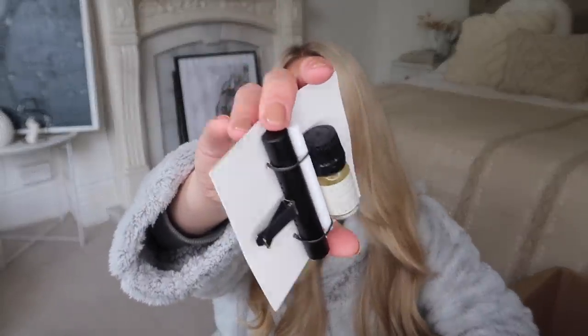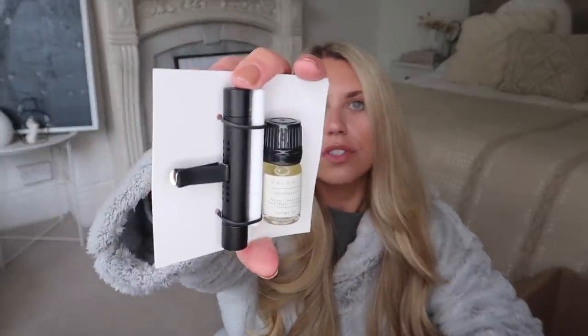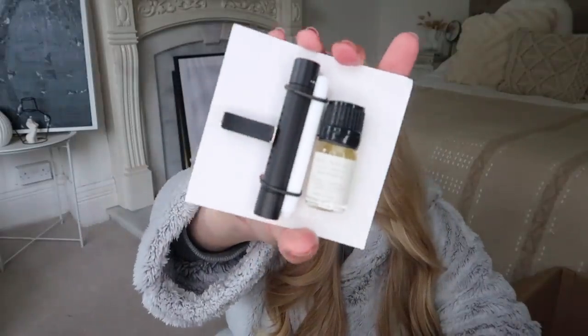If you can see, it clips onto the vent. Then these are the refill sticks. They give you two to start off with, and then it also obviously gives you the little Balance fragrance oil as well, which again you could use in your oil burners, diffusers as well. I think that also makes a good little stocking filler gift idea for friends and family or Secret Santa if your budget is £10. The fact that it is just under that, I think it makes a good little gift.